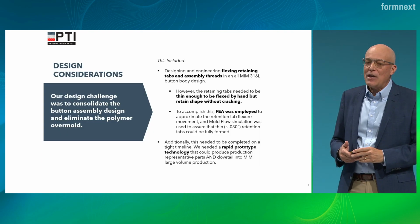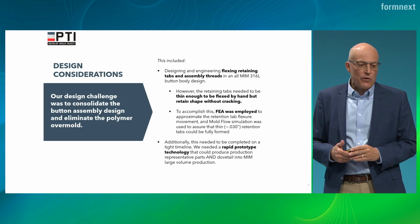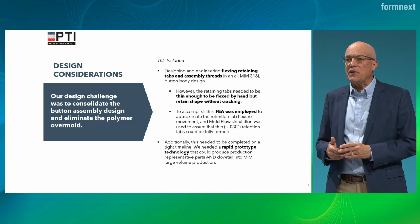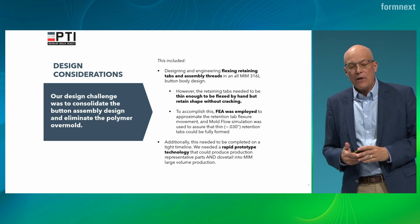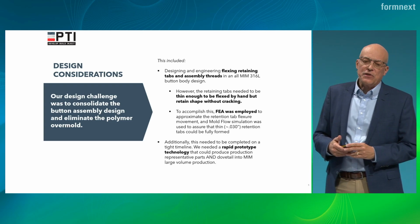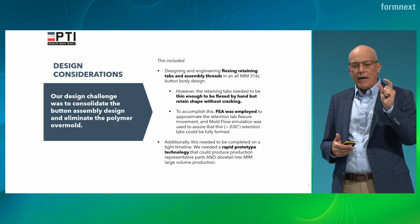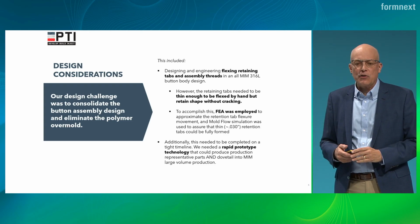So, design considerations. What did we have to do for the client? The design challenge was to consolidate the button assembly design into a single part, or actually two parts, but eliminate the polymer overmold. So we had to design the flexing tabs in the assembly. This was critical for assembly with the electronics.